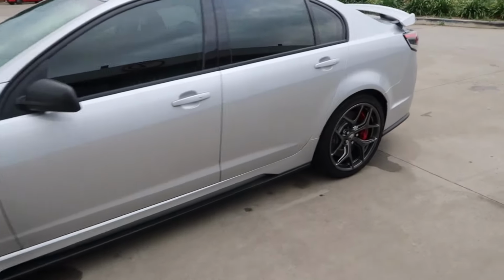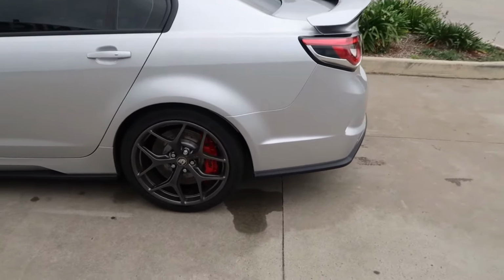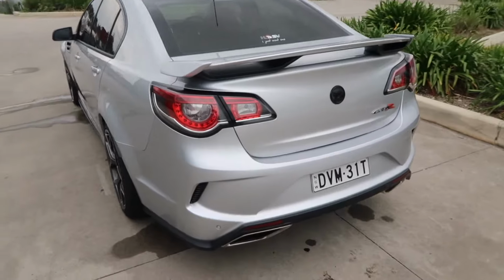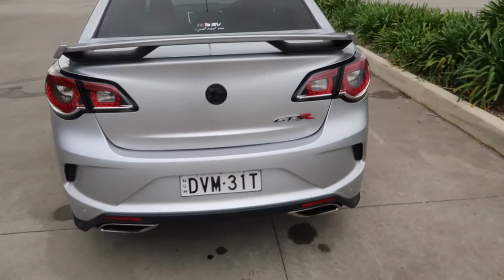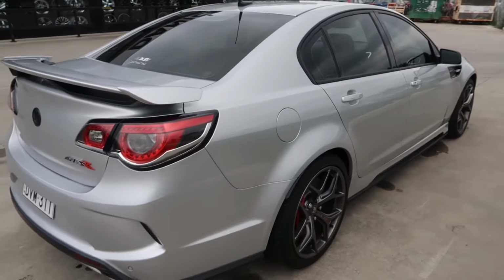So what we're gonna do is, this is gonna be our project car. We're gonna show you guys modifications week by week, step by step. What they're worth on the dyno and what they're worth at the track as well. So step by step we'll take you through.